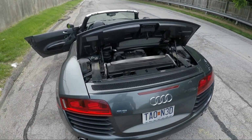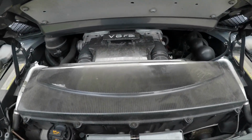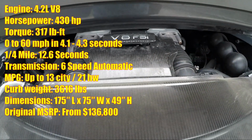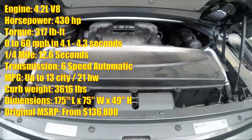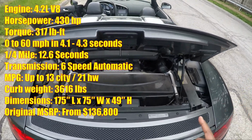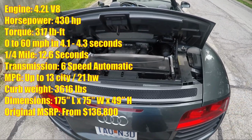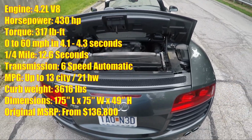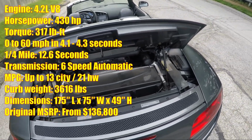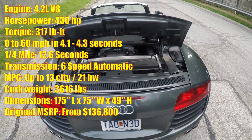Okay, let's go ahead and take a look at the heart of the beast, which is Audi's 4.2 litre V8. You can see it's got two throttle bodies, two intakes, and it does push 430 horsepower, 317 foot-pounds of torque, 0 to 60 in 4.1 seconds. I believe the quarter mile, I'll put it on the screen because I don't remember that off the top of my head, but I think it's 13.2 or 13.6, somewhere around that. I'll put it on the screen.